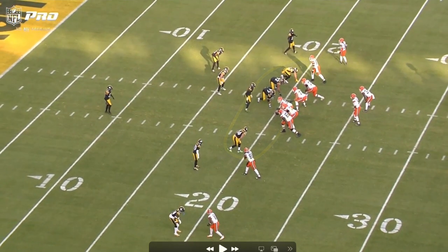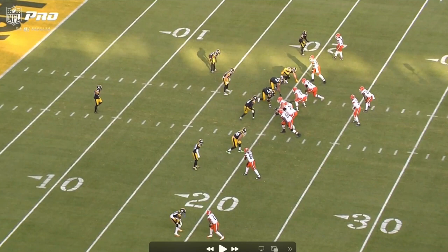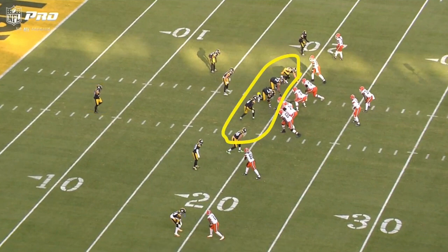So what the Steelers end up doing is they run cover 1. They've got deep safety Minkah Fitzpatrick here, and they end up sending 5. So they rush their 4 and they blitz Patrick Queen, so they don't have enough personnel for an underneath zone defender. Everybody else is manned up.